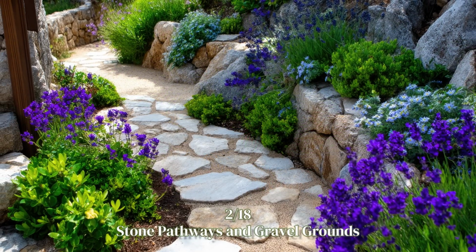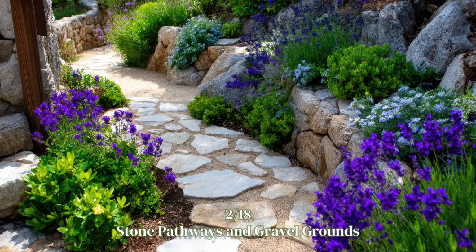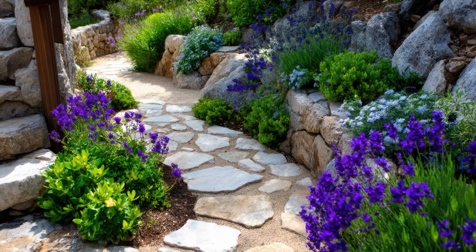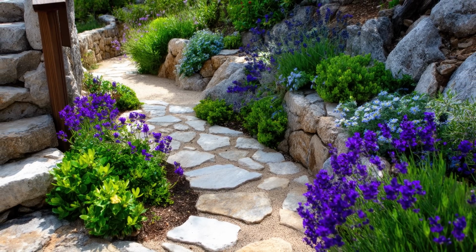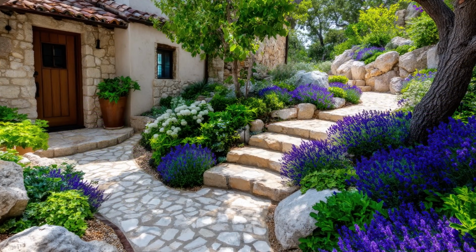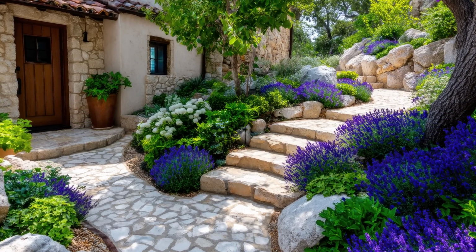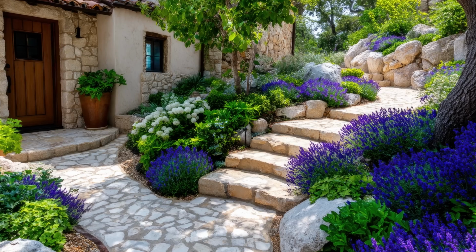One of the hallmarks of a French provincial garden is its use of natural materials. Gravel paths are a staple. Not only are they affordable and easy to install, but they also give that satisfying crunch underfoot. These paths often guide the eye and the feet through carefully curated garden zones.